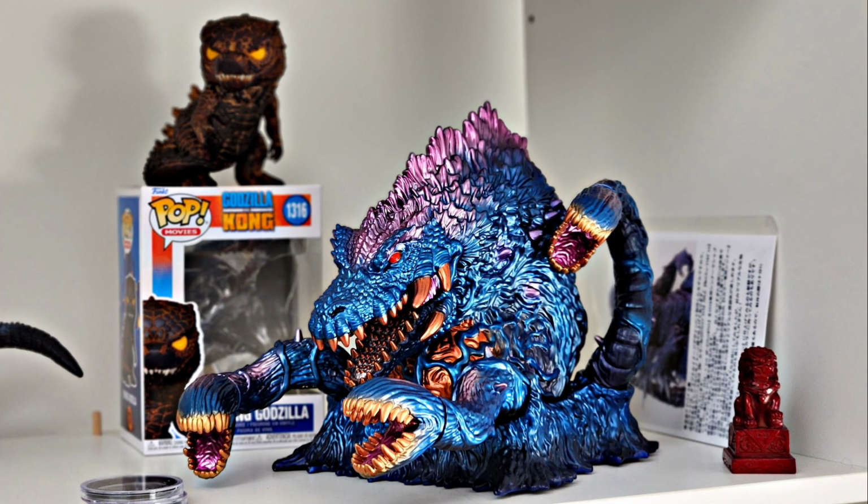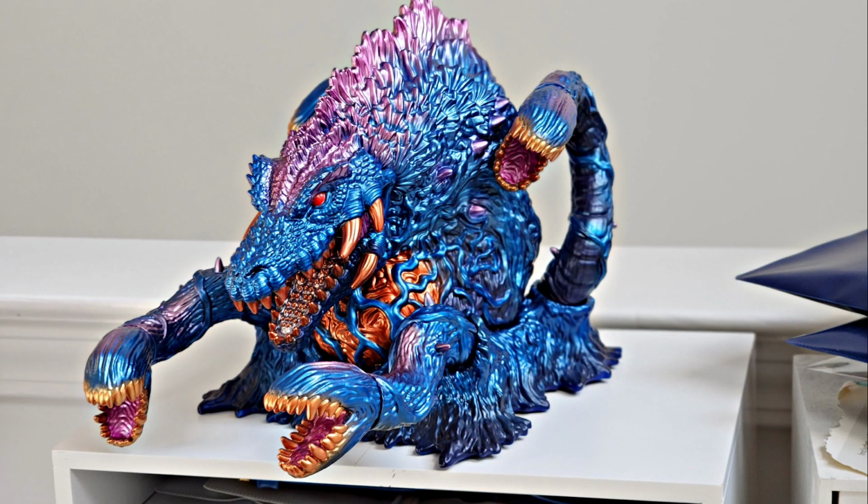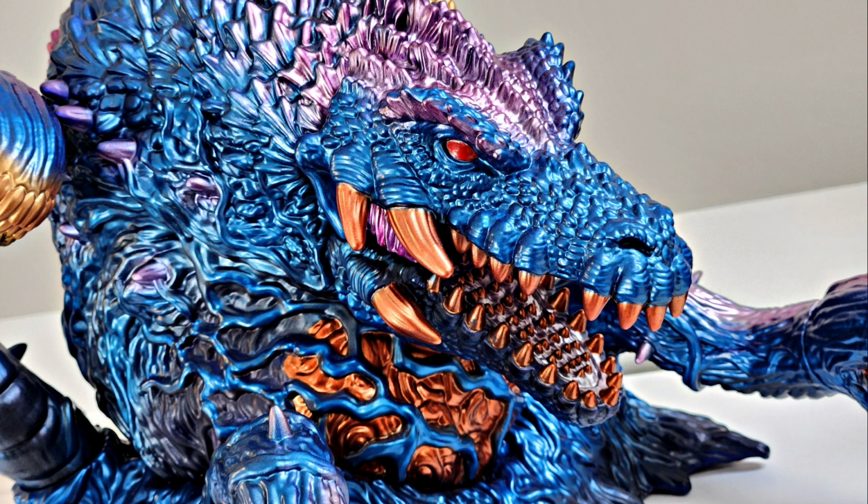This thing looks really great on the shelf. I think you obviously have to really be a fan of the color palette of whichever version you get. That'll make the difference. I'll get into that later, but I would only have gone with the actual natural colors of Biollante or this version. I'm not really a fan of the pink one, which I'll show later.